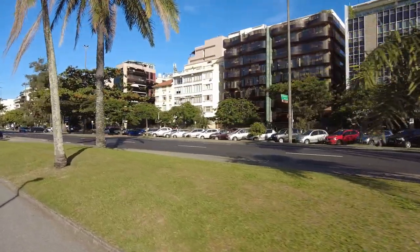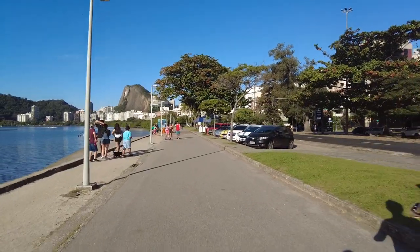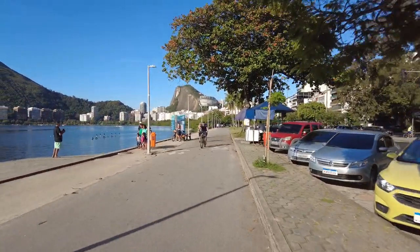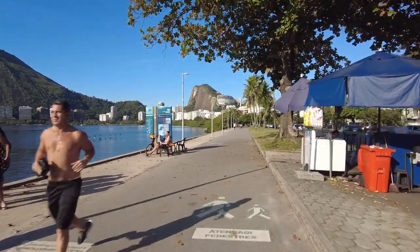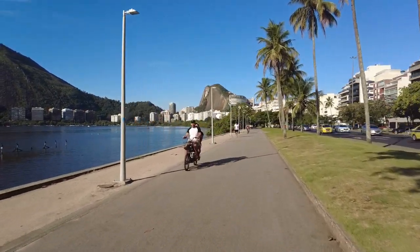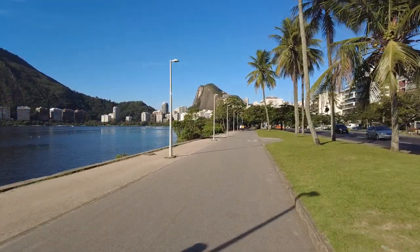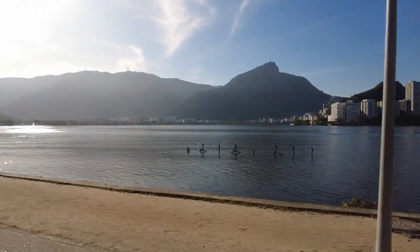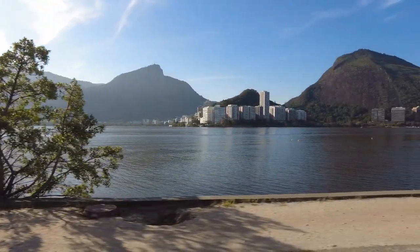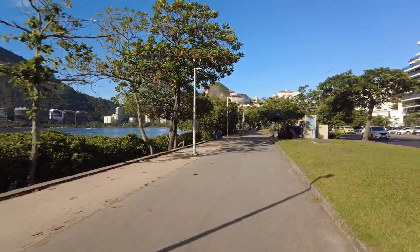This is, I think, Ipanema again. Opa! These people don't pay attention, man. The dog was really close to my bike. So many stupid idiots on the streets, man. Granted, he was a kid, but besides that. Jesus.